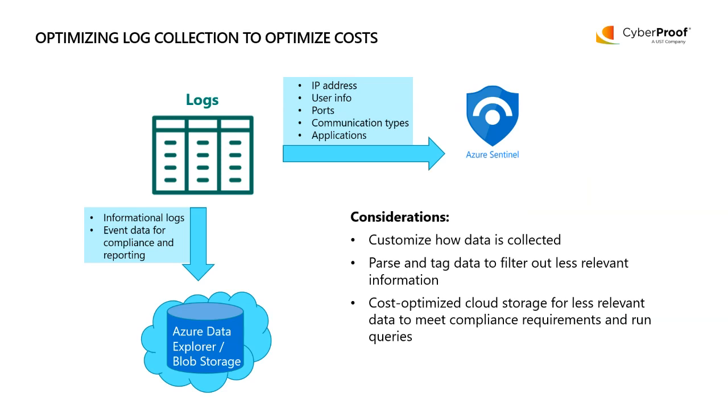The second one is having the right level of visibility and coverage. So this is why it's important to make sure that you have the right level of customization of the data that you collect. You have to clean the data, you have to filter it and cleanse it, and take the ones that you really think are important in order to perform the activity that you need. And in some cases, especially with native connectors, aggregation of data is not always possible within Sentinel.